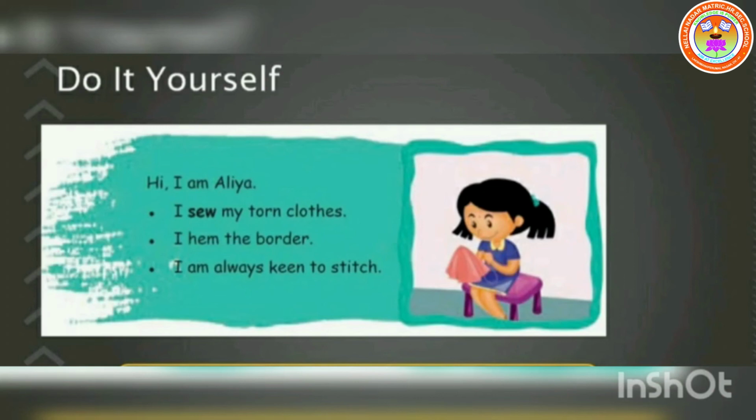Alia sews her torn clothes. Here what is the hobby of Alia? Alia sews her torn clothes and she hemmed the border also. See this picture? She hemmed the border and is always keen to stitch. Keen means interest. Alia is always interested to stitch.